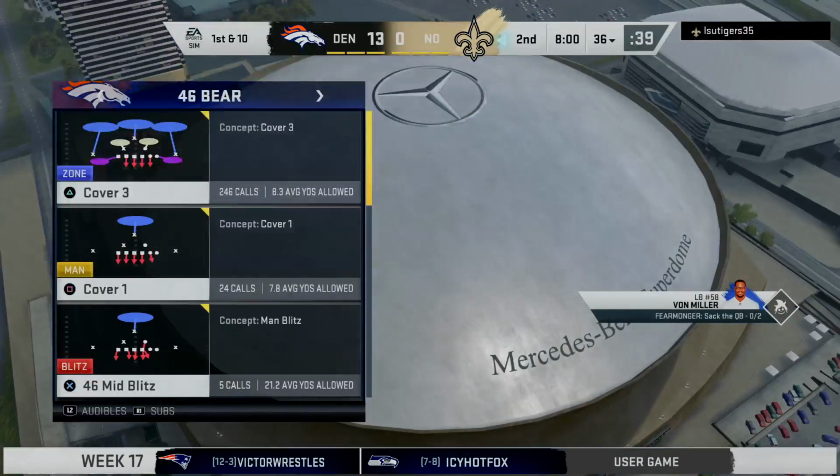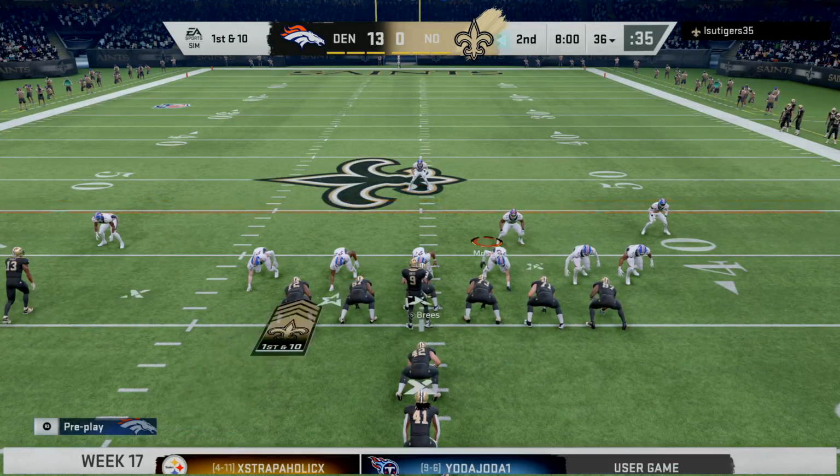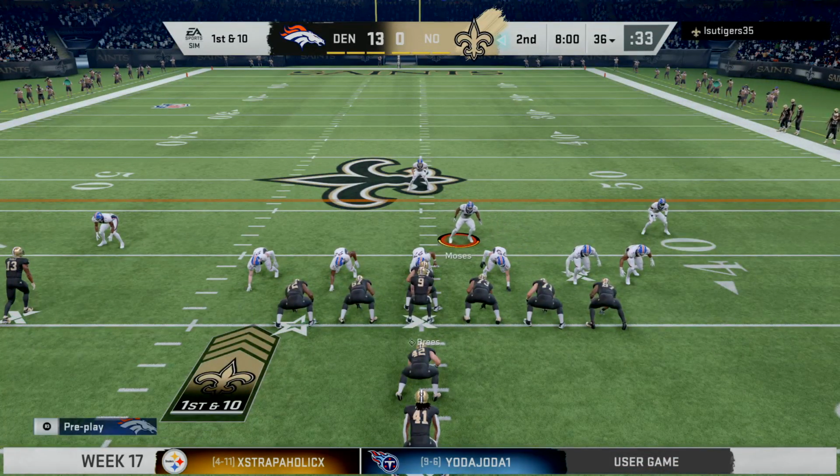They just want to make sure they get things settled down a little bit for their offense and give their defense a little bit of a chance to rest. So from the 36 now, 1st and 10.